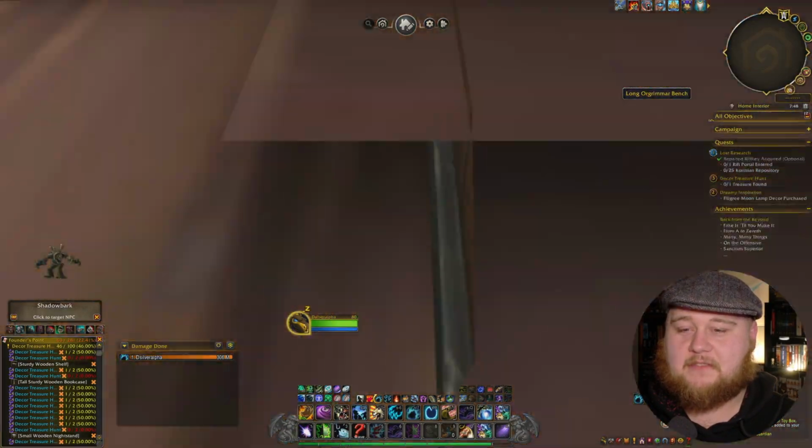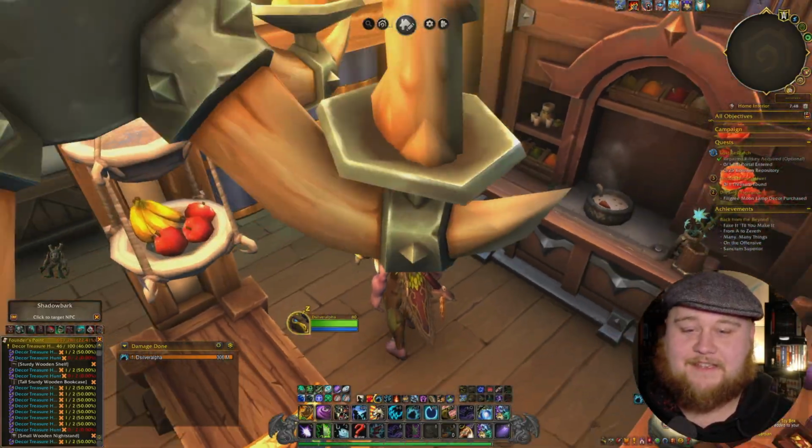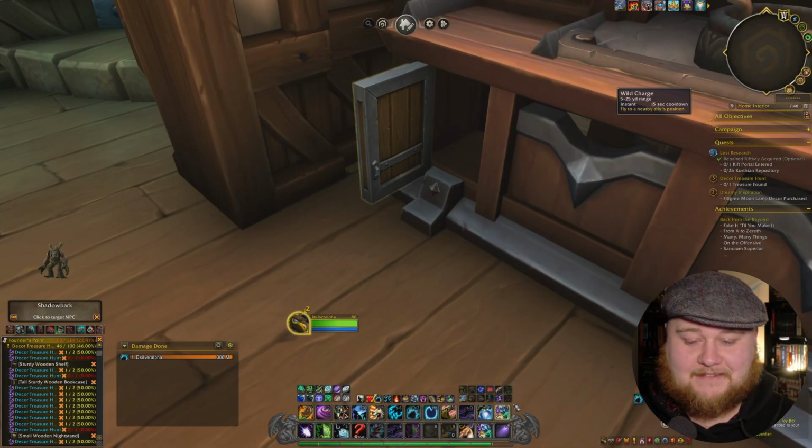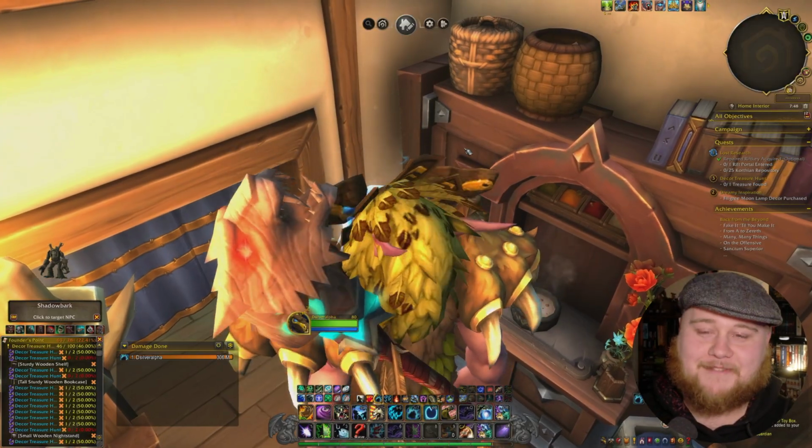A problem is, I think you can fat finger the bench through the door. Okay, I bought the opposite. I made myself bigger.